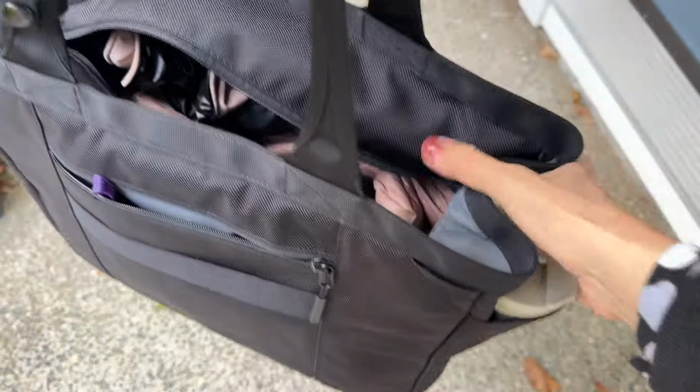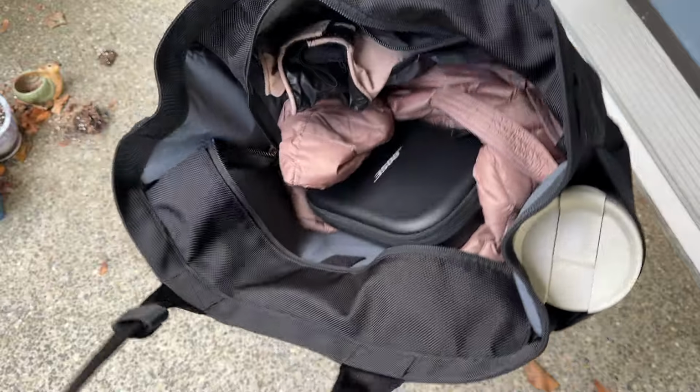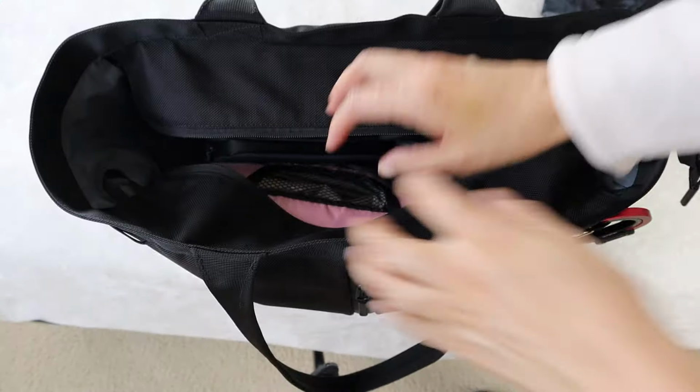The interior being so spacious, the different compartments, the area where I can put my laptop and documents is also nice because everything is organized and not just a big tote bag where you throw everything in. So I really enjoy having the organization and the compartments so clearly delineated that I already know where to find my things really easily. I like how I just open this bag and I can see everything in one glance.